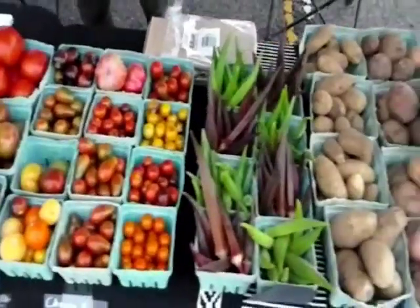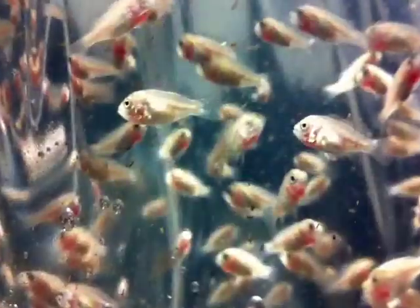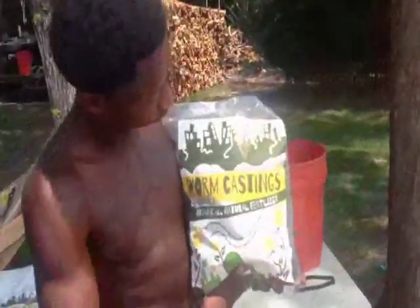We are creating economic opportunities. We're now shipping baby fish all over the country. We're creating micro businesses for people to run. Tyrone, who runs our worm farm and is right here from Lycan's neighborhood, is getting ready to launch our latest product, Worm Castings, nature's best soil conditioner.